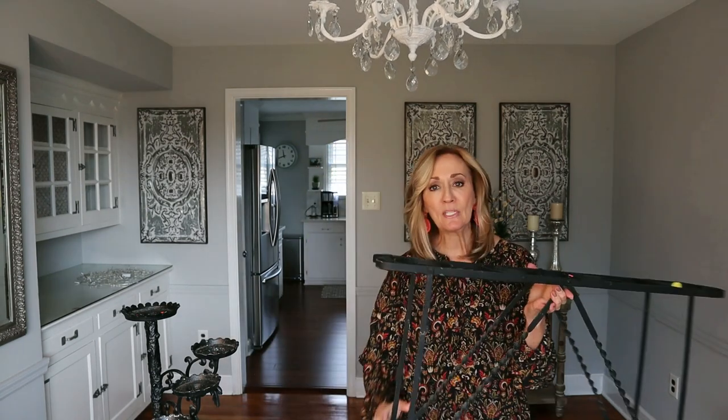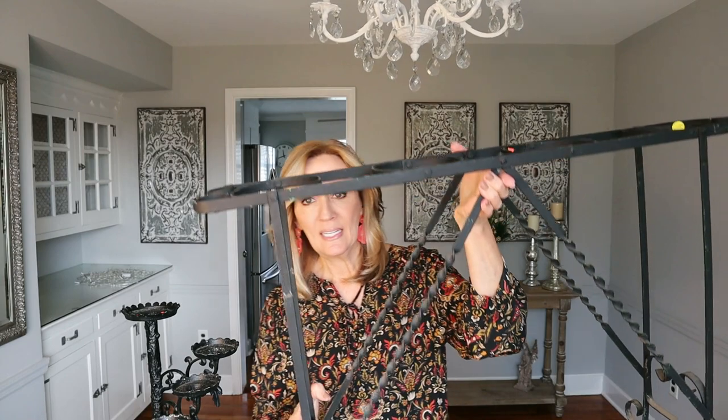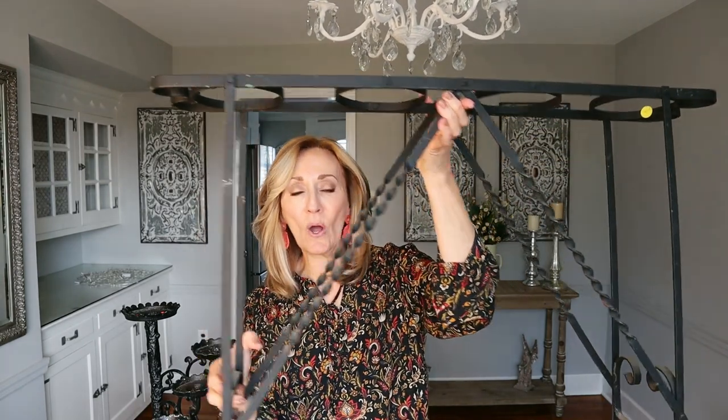I think there were two people bidding, myself and somebody else. $7, I got two plant stands, I'm gonna grab them. So I will just hold up the one so you can see it. Fairly large, this will be local pickup, I won't ship these. And I got two of them for $7, so $3.50 a piece.